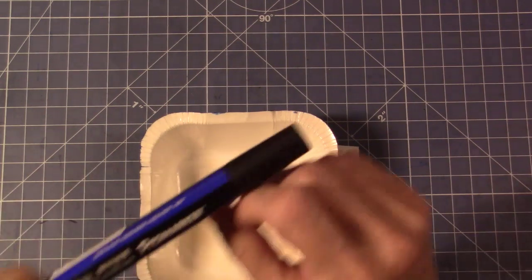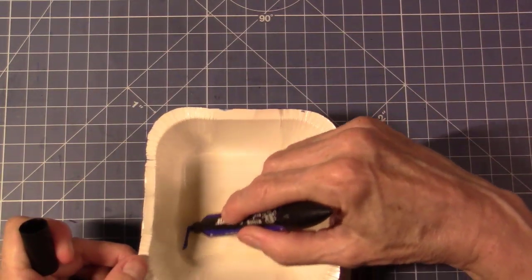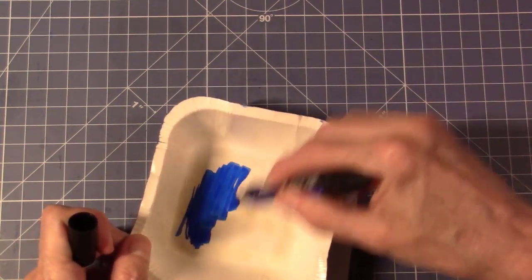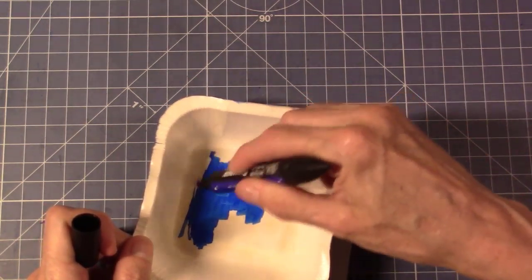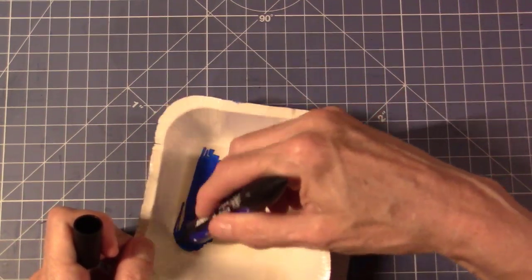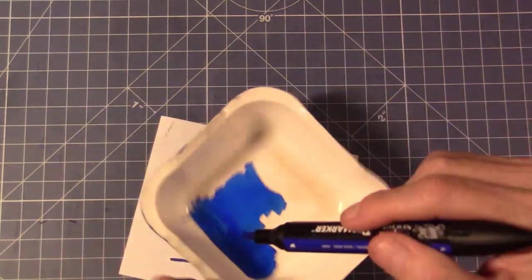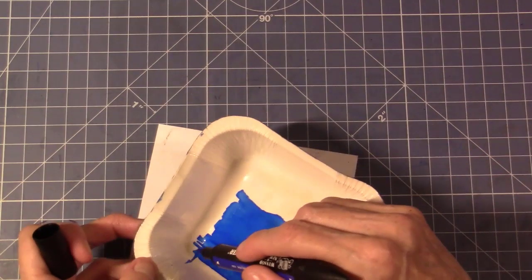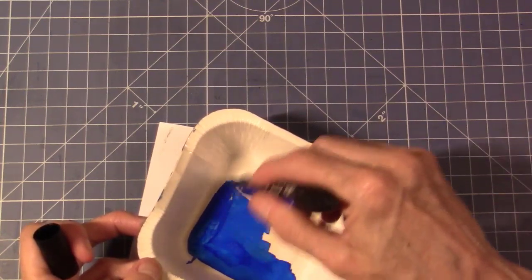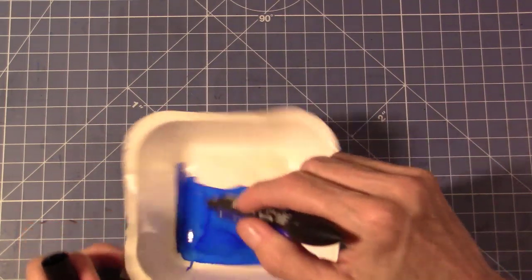I could use my Winsor Newton Pro markers. Ooh la la. Alright, do you think I'm ruining this? I hope you don't think I'm ruining this. Like, what are you doing? Stop it. I would like a chisel tip, a soft chisel tip, please. Alcohol ink marker makers. Soft chisel tip, well, a soft bullet would be good too.